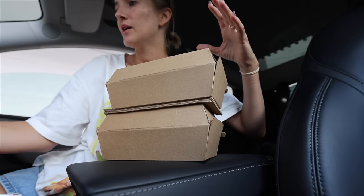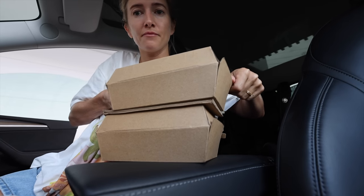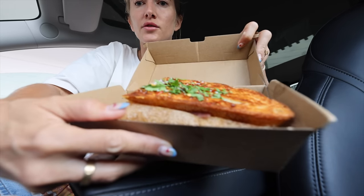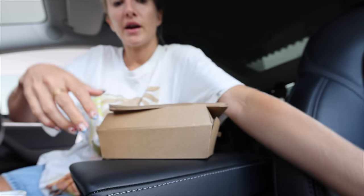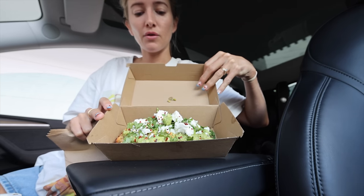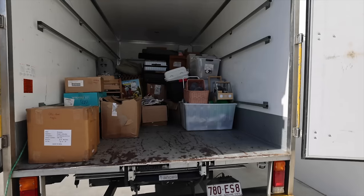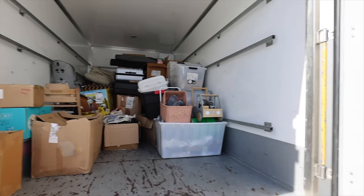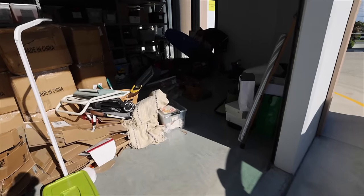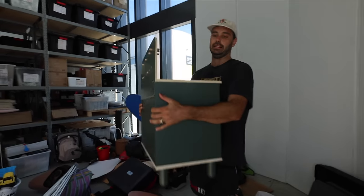We got some brekkie from Good Day, some sustenance. I got Alex a toasty. They're really good toasties. And I got myself a good old avo toast with goat's cheese. And of course, some coffees. Alright, all the stuff is coming today, filling our warehouse. Things, aren't they? Things. Stuff.